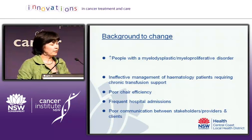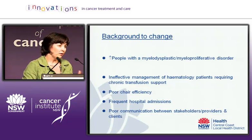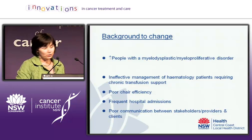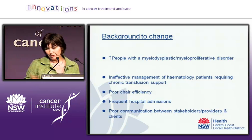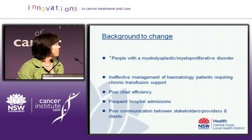often people would present for transfusion and maybe they weren't very well linked in with the pathology, so from the pathology point of view they didn't need a transfusion, or maybe they'd presented to ED a week before because they were quite symptomatic and needed a transfusion earlier. So that also equated to more frequent hospital admissions and presentations to ED. And all together, there was poorer communication between all those involved.